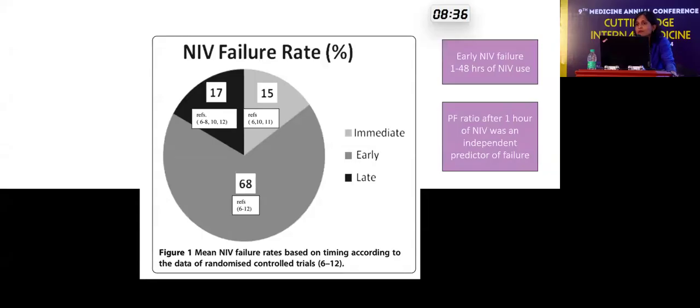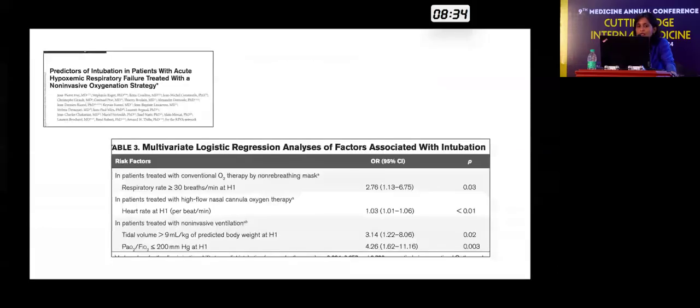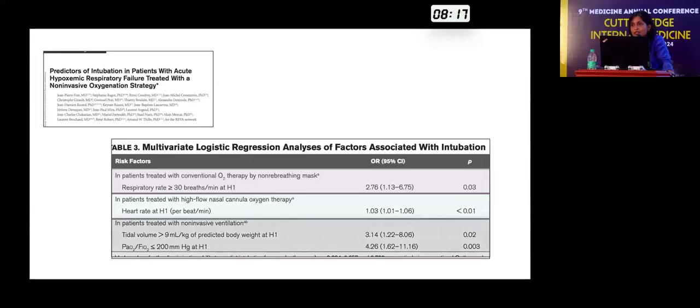PF ratio drop has been found to be an independent predictor of failure. Likewise, in this study, which is a much bigger study, the factors associated with intubation: patients on conventional oxygen therapy who were tachypneic at 1 hour post use of conventional oxygen therapy were found to be associated with intubation. Patients on high flow nasal cannula, if they were tachycardic at 1 hour. So the first one is respiratory rate, the second one is heart rate.